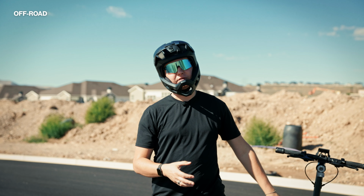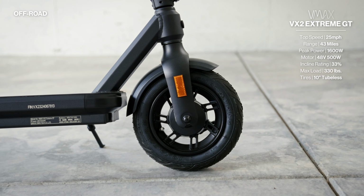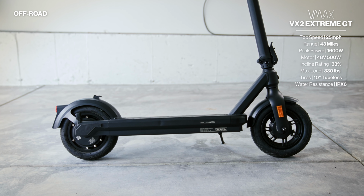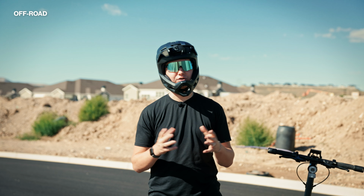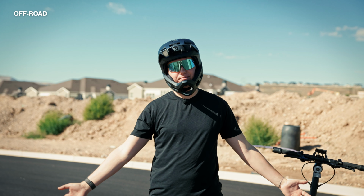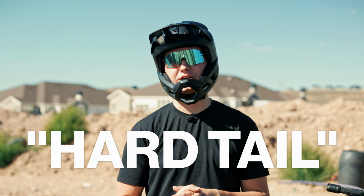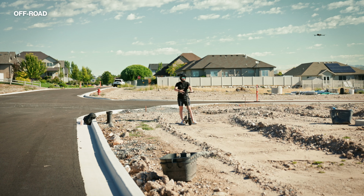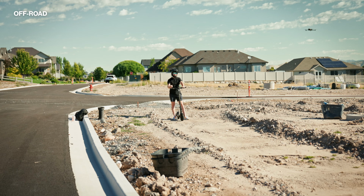The VX2 Extreme has 10-inch tubeless tires, which is good for most smooth surfaces, not necessarily off-roading. It has an IPX6 rating for water resistance, which is really good. Front drum and rear regen braking, and then there's no suspension. Hardtail, I guess, if you want to use a biking term. We'll see how it performs off-road. You really shouldn't be taking this off-road. I would recommend the VX4 more for off-roading.